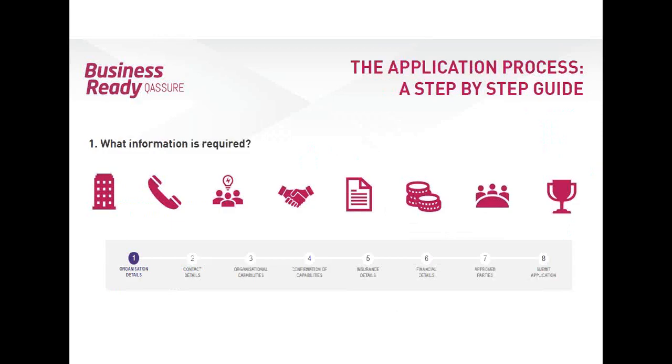The Business Ready QAssure application process. This process is needed and will capture the required information we need to perform accreditation and get you pre-qualified to work with government. Contracting for government means that you need some minimum requirements and these are checked and confirmed during this process. The application process is an 8-step process that should take no more than 10 to 15 minutes to complete.